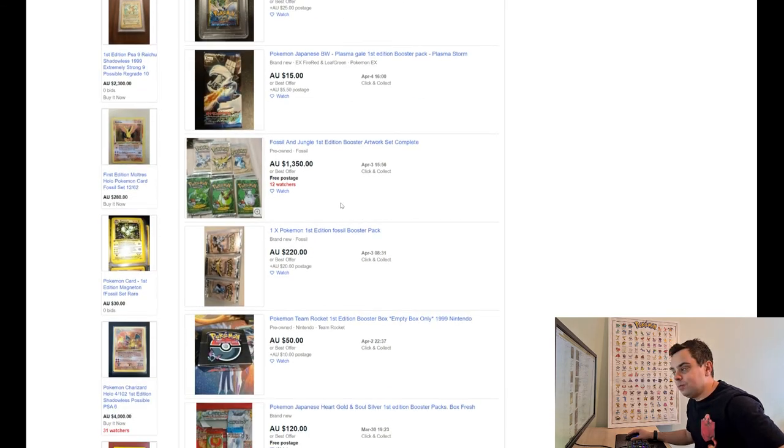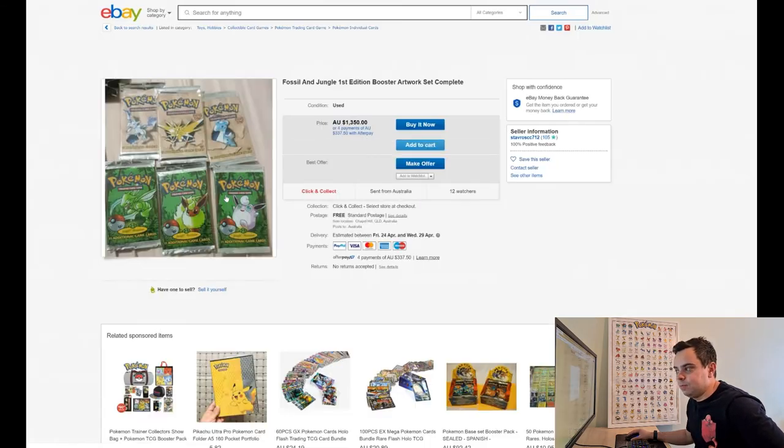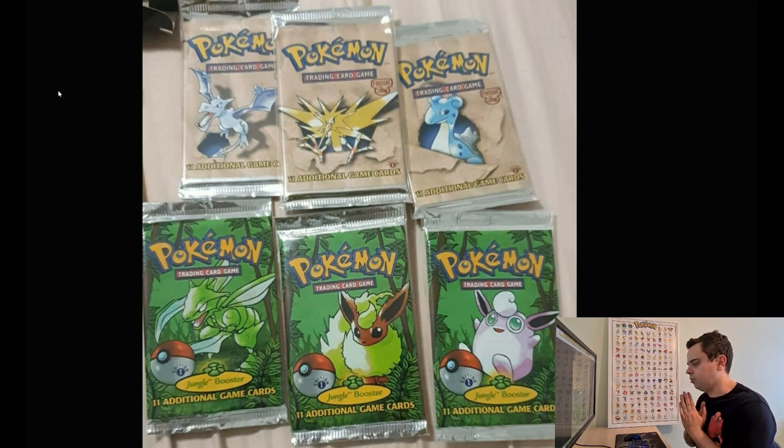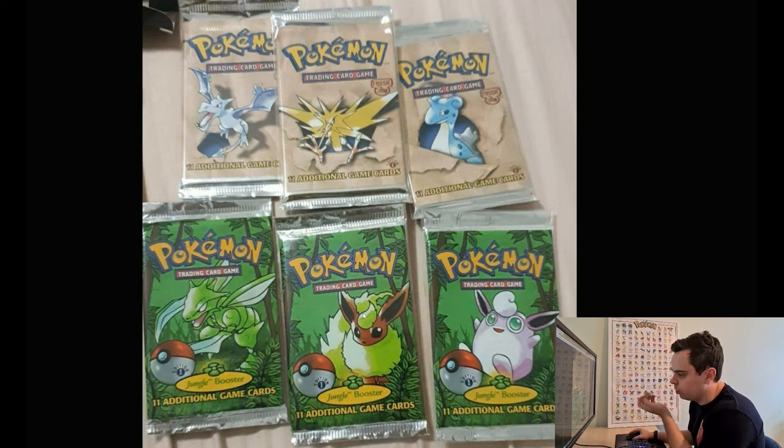This is one I do want to buy, because it's got a lot of things that are on my current radar. We've got a complete first edition fossil set and a complete first edition jungle set. Now that is beautiful. I'm starting to get a few jungle first edition boosters, so I don't mind picking up more. I also definitely need another Aerodactyl because my Aerodactyl pack is not very good and I've only got one. And Jungle goes without saying, Jungle's beautiful. Look at that green. I love that green. It's so vibrant. These packs are 20 years old, and when you see the pack, even in person, it's just beautiful. So that's a really nice set.